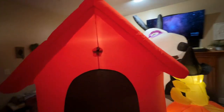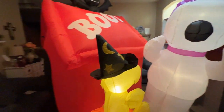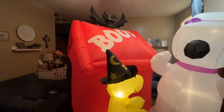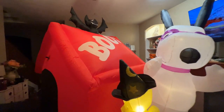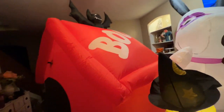It does affect how this inflatable looks, which makes me think maybe that's why it was discounted. All right, so I'm going to give this a Rob rating. Again, this is 8 feet tall. We're going to do value, design, and wow factor. Value, we're going to go off the $99 price, not the $249 price.